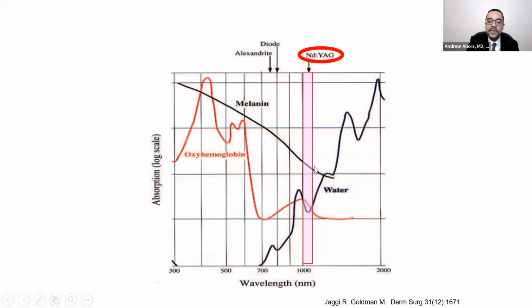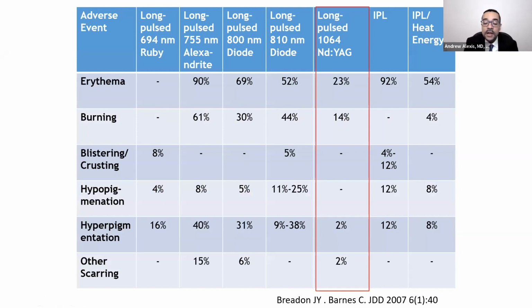So 1064 is in the near infrared spectrum. You can see where it fits along the melanin absorption curve. There's also some absorption from water and hemoglobin. When looking at the literature and at rates of complications from the different lasers used, in this case lasers used for hair removal, we see the lowest complication rates in skin of color with the long pulse 1064.